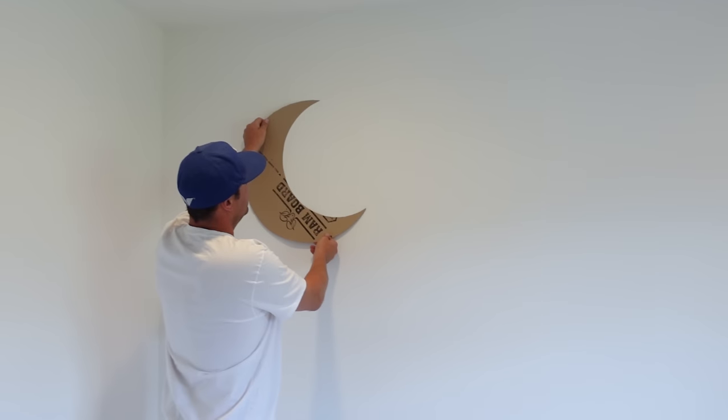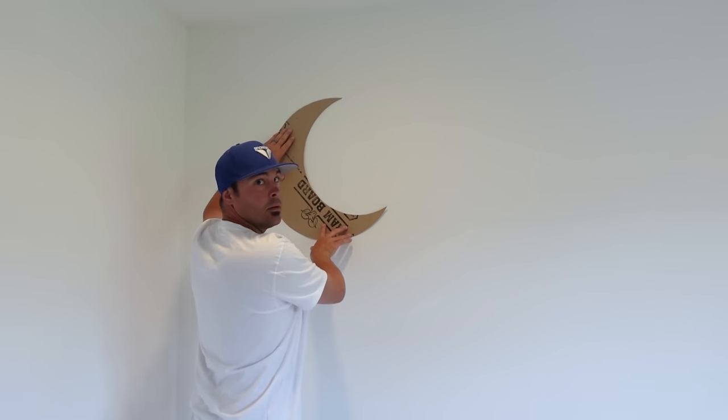I think it would look better on this side because you can see it when you're walking by. It looks cool. Yeah. Right. No, there. I think that you have a good point.